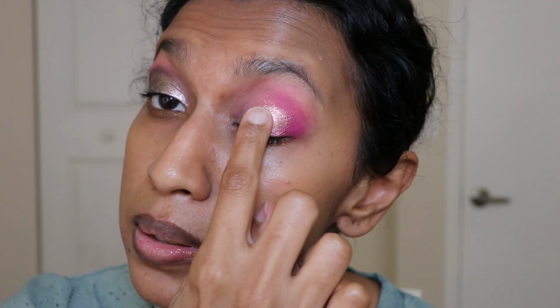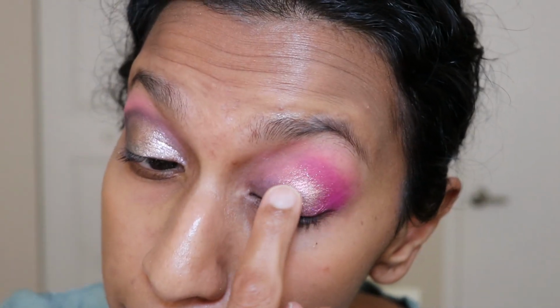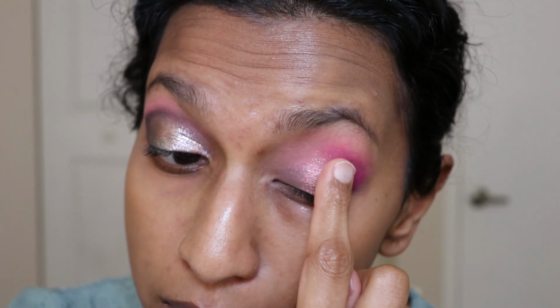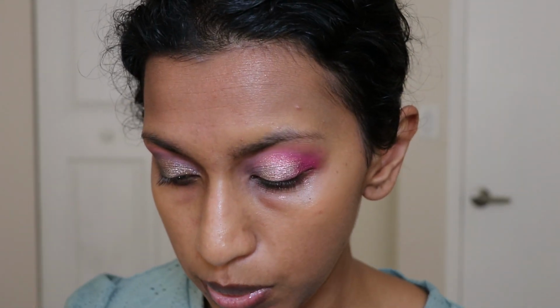But it looks like color is coming off, so I can't really complain about this. It's a very interesting consistency though, I will say that. And it wasn't what I was expecting either. So let me just get my mirror up so I can just work on this a bit better. I will be blending out this color with the pink. And I put this here because this does have a shift, and I want to make sure that I capture that shift for you. So it does have this green kind of shift that happens with that shade.